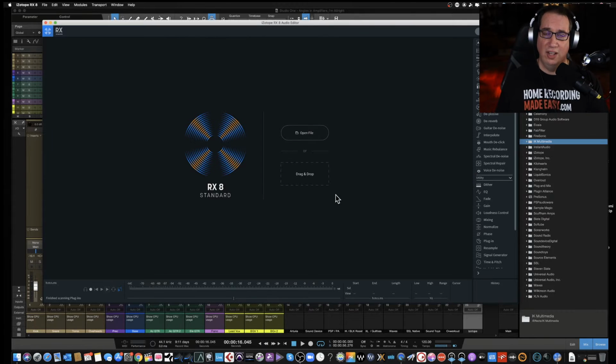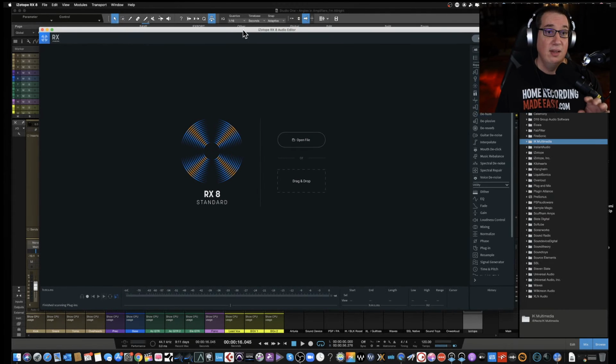freaking fantastic. I can't tell you how many times this has saved my rear end doing a client mix where they send me a file like a kick drum, there's a little bit of digital distortion, digital clipping, this will get rid of it. Or an acoustic guitar, we have a lot of excessive hand movement, which leaves the squeaky strings. This will take care of it. De-hummers, de-clickers, de-crackles, anything that has to do with audio repair. This is a wonderful piece of software.